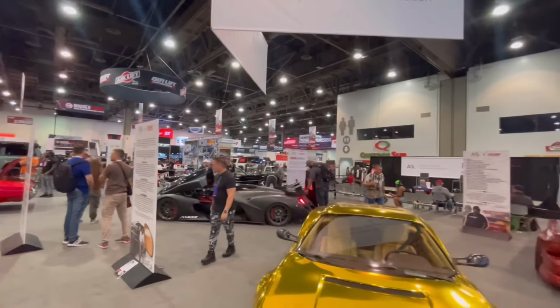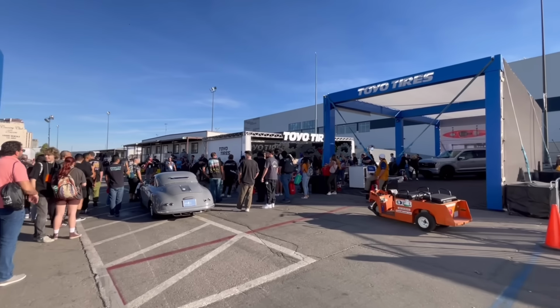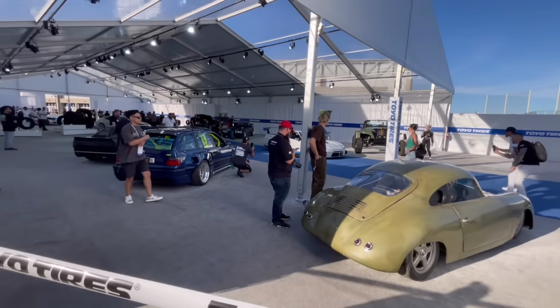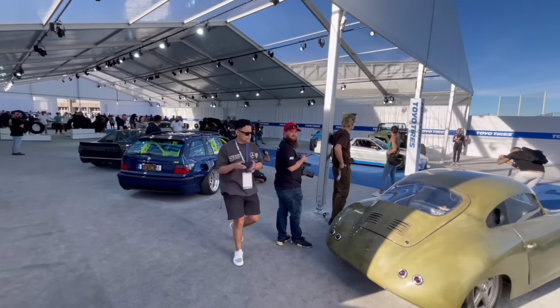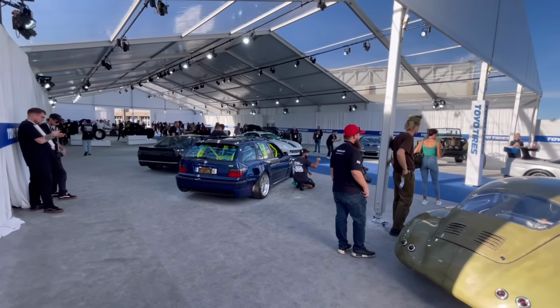Now let's go check out the Toyo Tread Pass real fast. So they've started rollout here at the Toyo Tread Pass with all these amazing cars, all these amazing builds. You can hear and see all these cool cars. This is like the coolest place to be here at SEMA.